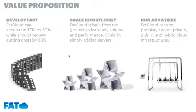So our value proposition, very simply, is to develop fast, to allow you to get your application to market in up to 50% of the time it would take using traditional development methodologies or traditional .NET, while simultaneously, by scaling out and using these commodity microprocessor-based servers, allowing you to cut the costs of the total infrastructure required to deliver this kind of application by potentially as much as 2/3.